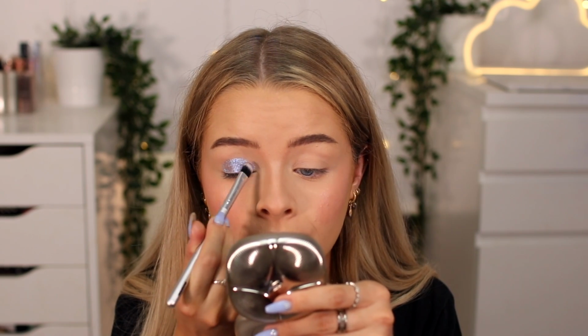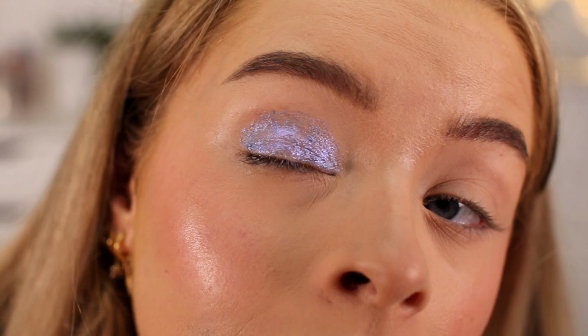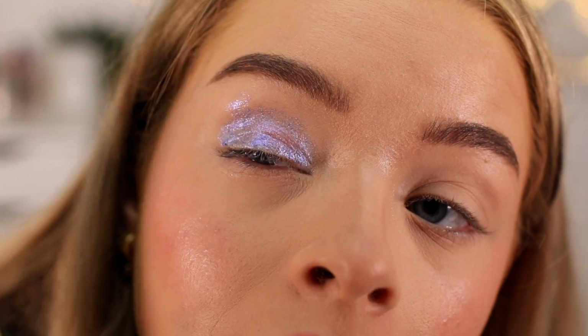Okay, there we go. You need to load quite a lot up on your brush. Why is it lumpy? I'm not too sure how well you can see that. The colour has gone on, but there's lumps in it. Is that gonna work if I blend it out?